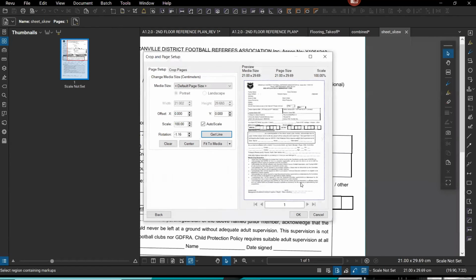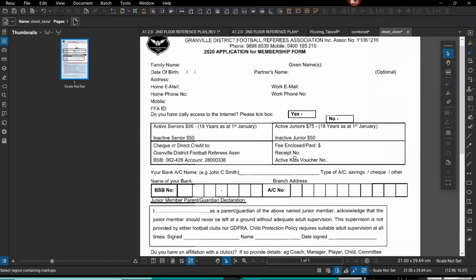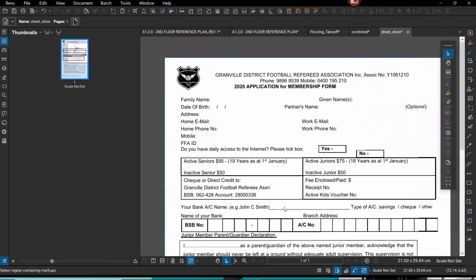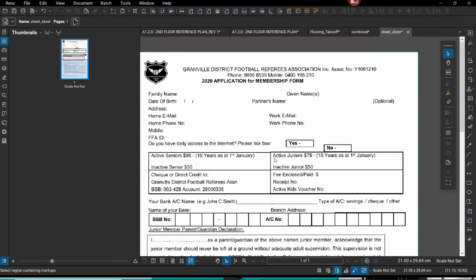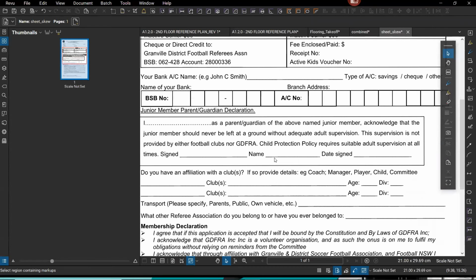That will now deskew, and I can go, okay, yes, I want to fix it. I can see that it's rotating it minus 1.1 degrees, and hit okay. You'll see that that has straightened it up perfectly. So it's really something you want to do, particularly if you're scanning a lot of documents and you want them to look professional.